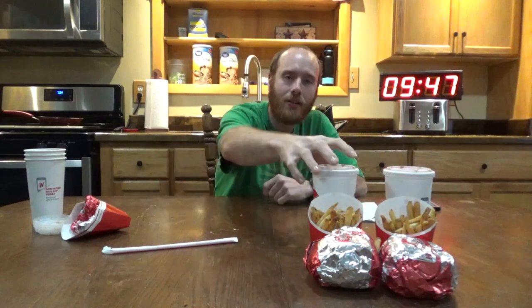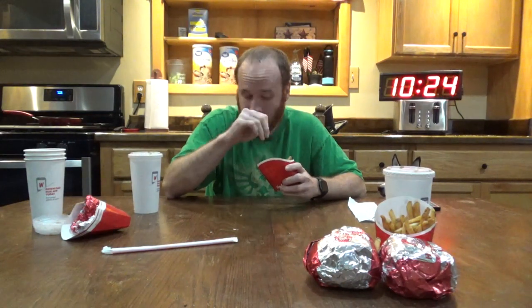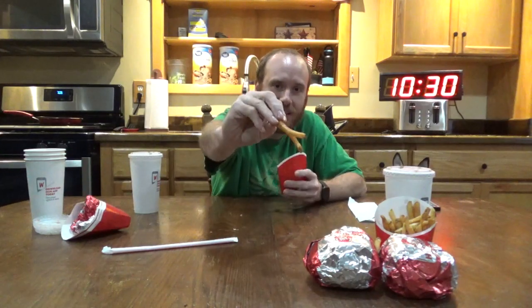Wendy's, you know what's up. You put bacon on almost every sandwich on the menu. I totally would have got a Frosty for dessert, but it would have melted completely by the time I got back here. This batch of fries doesn't look the greatest. These were on the floor. Floor fries.